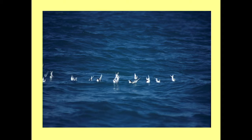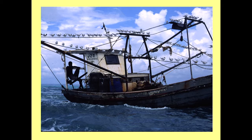As we went along the coast, we often saw shrimp boats with passengers. And the terns would ride in the rigging until they stopped to take the shrimp nets out. And then they'd throw the bycatch back into the water, and the terns would feed then on the bycatch.